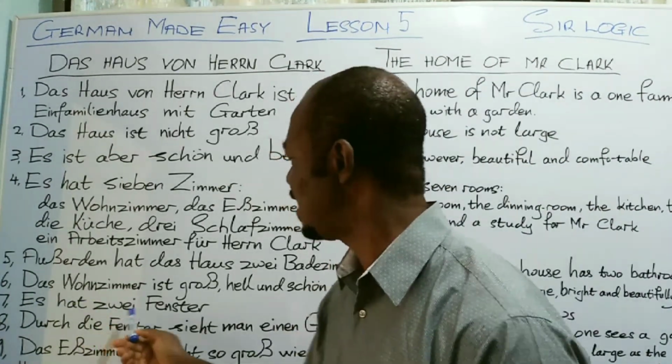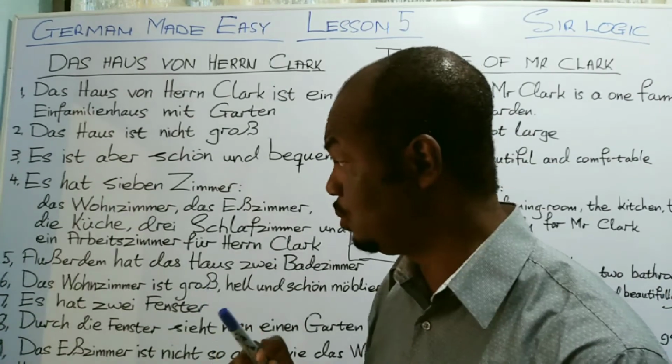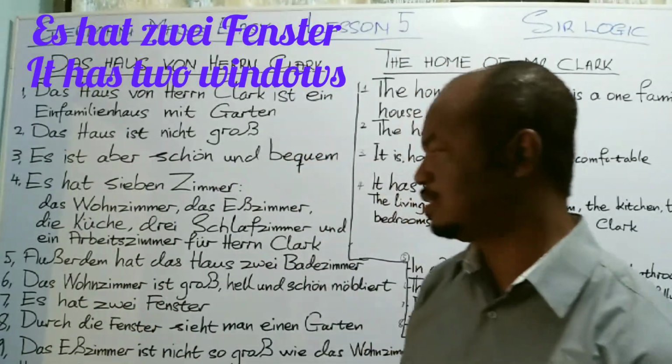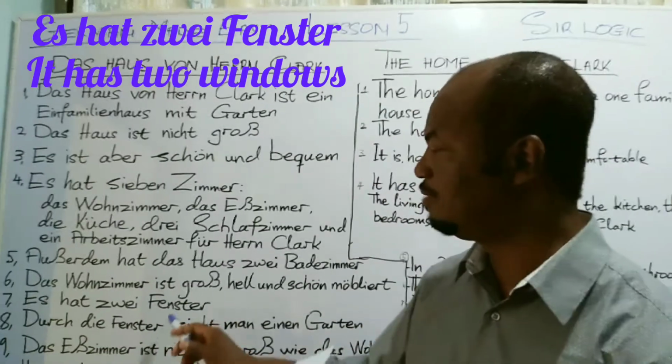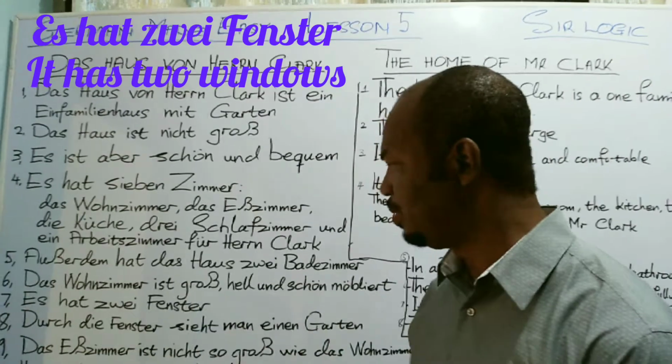Es hat zwei Fenster. This one, I don't want to mention it in English. I want you to know it on your own. Es means it. Hat means has. Zwei means two. And Fenster means what? Window. So it has two windows.